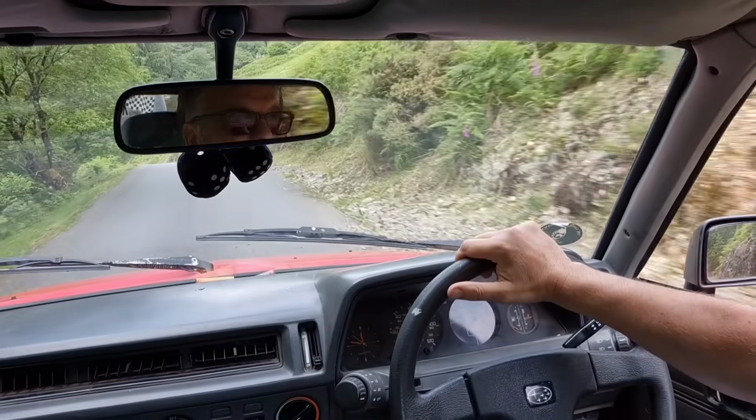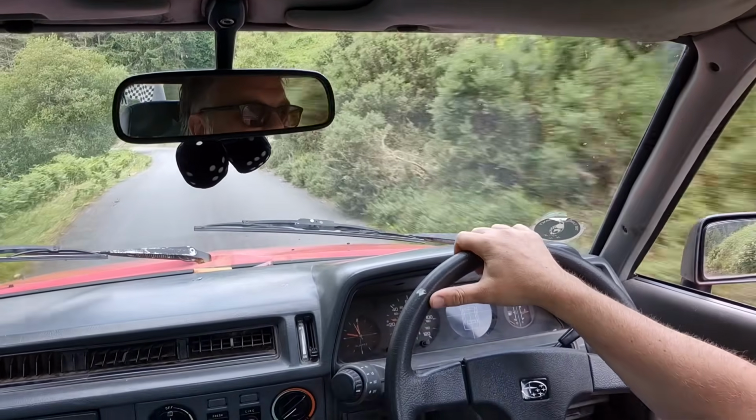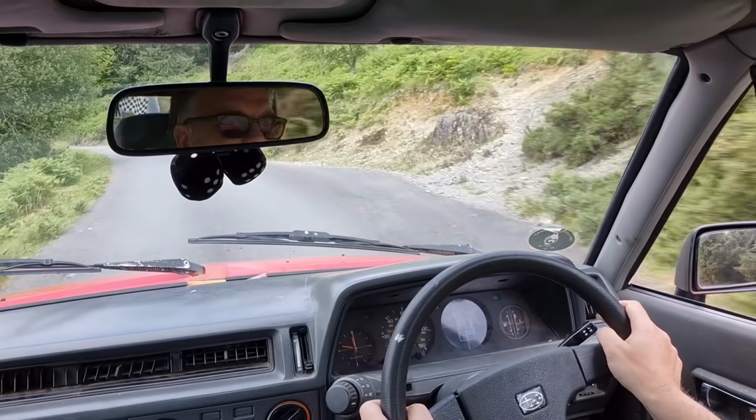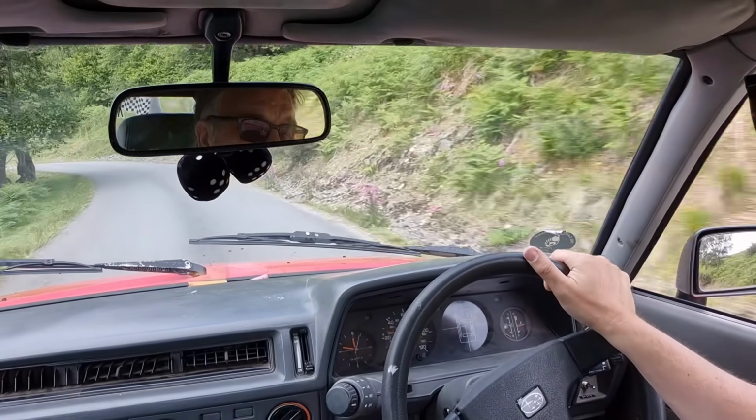Now that's third gear on a 4-speed gearbox. The ratios are quite far apart. So third is probably a bit taller than third on a 5-speed gearbox would be.